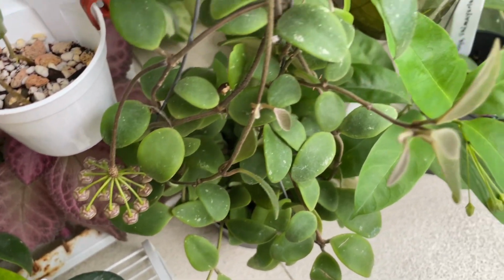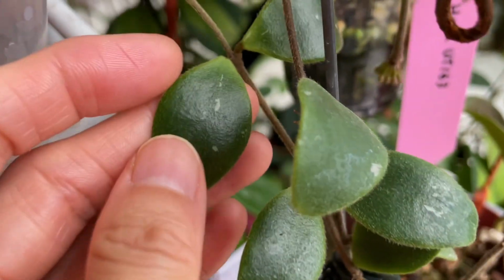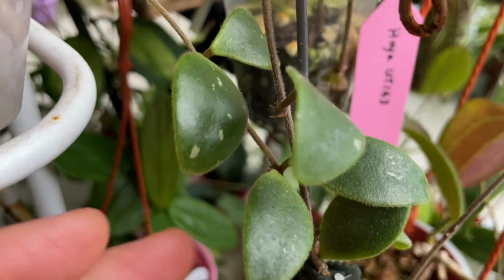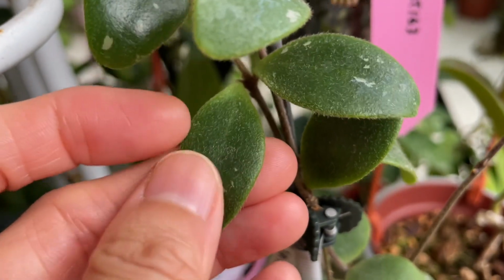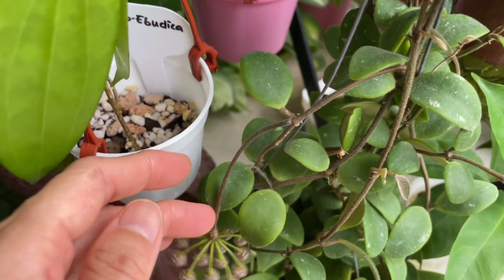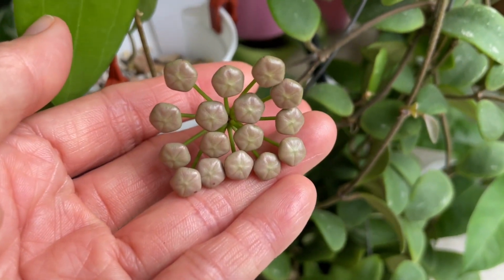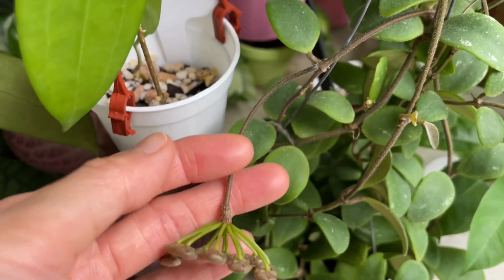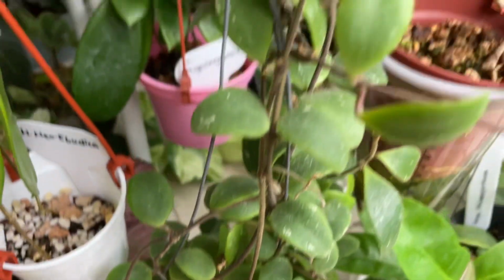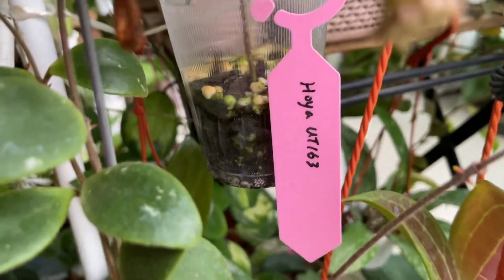And next to it I have my Isabelchane. I really like its leaves. They are furry and they're sort of curved inwards. The shade is curved inwards. There are some splashes that is furry and it's hard as well. And it's currently also budding up. The flowers are pretty similar to Sulawesiana, except that they are smaller. And they don't last very long, maybe about 3-4 days. So there's one peduncle that's budding up here, and I just noticed there's a smaller one here as well that is also currently starting to bud up.